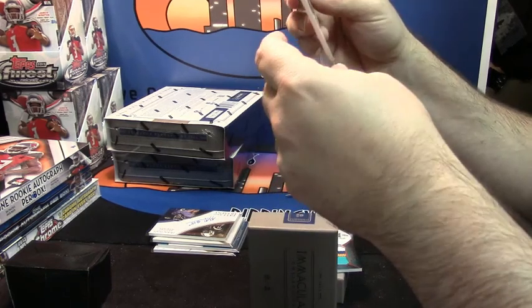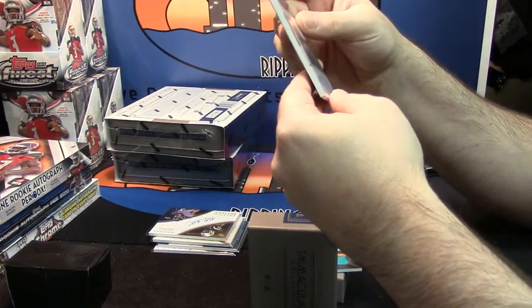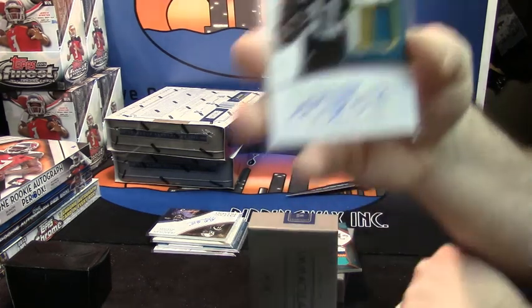Another up-and-coming beast. 2 out of 10. 3-color patch auto. Marquise Lee.